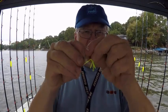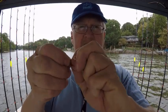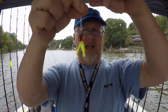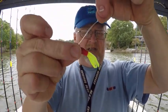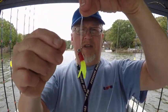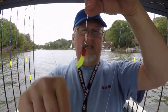And then all I'm doing is I'm using just an old standard tube jig, sliding it right up on it. Now you can see how much movement this thing has. The knot don't hold it. It'll flop around real good, and if you get up on a brush pile, you can jig that thing and that thing will dance like crazy.